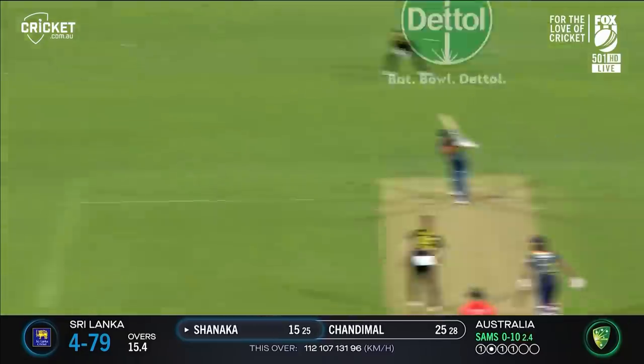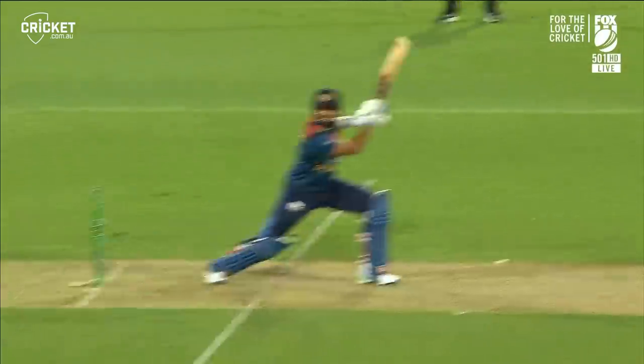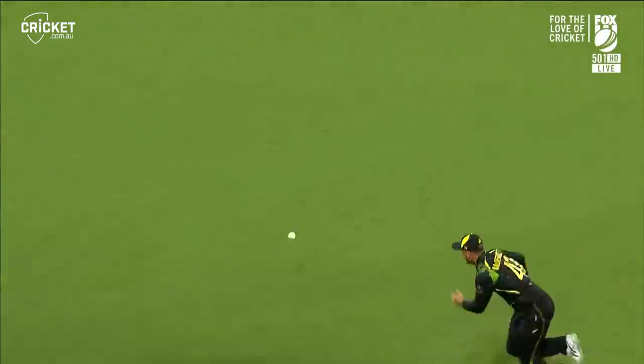Five to go. Sri Lanka 4 for 76. 39 from 51. That's smoked. Really good shot. The crispest we've seen of the night. McDermott can do nothing. Sharnika's powerful when he gets it.